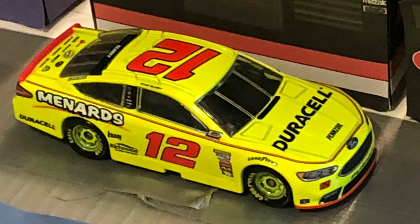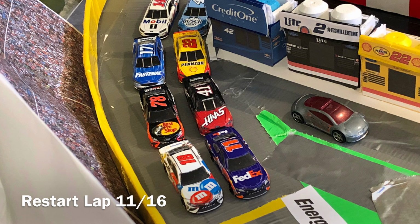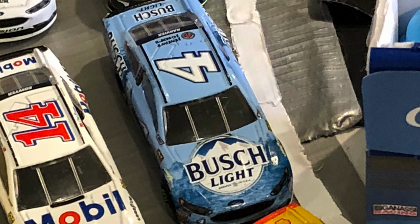Sadly, he will go a lap down due to the NASCAR rule policy of making a pit stop during the race. But for Ryan Newman, that's good. He gets the Aaron's lucky dog, and he will join the field back on the lead lap as we have 2 laps until segment 3 ends. Denny Hamlin, Kyle Busch, Kurt Busch, Martin Truex Jr. are your top 4. And how about Kevin Harvick today?